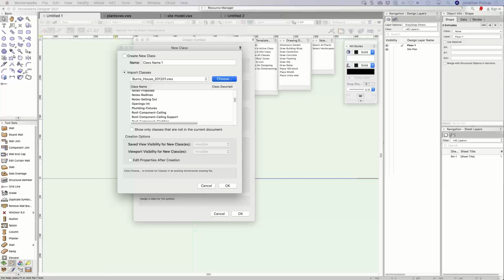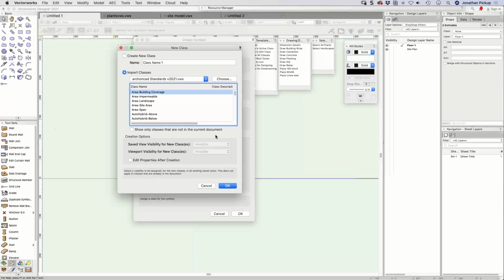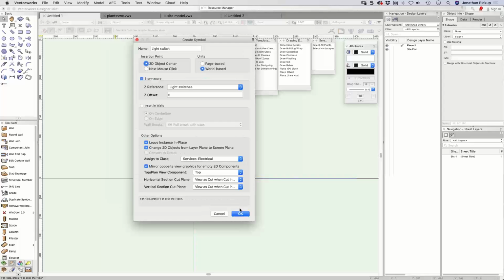I just don't want you to see where it is. We're using 2021, and I'm going to use my standards. So I've got a standards file here, and this has got all of my classes in it, which makes it real easy to go get service electrical lighting, or I can just use services electrical. And so now every time I use that symbol, it's going to automatically apply itself to that class.